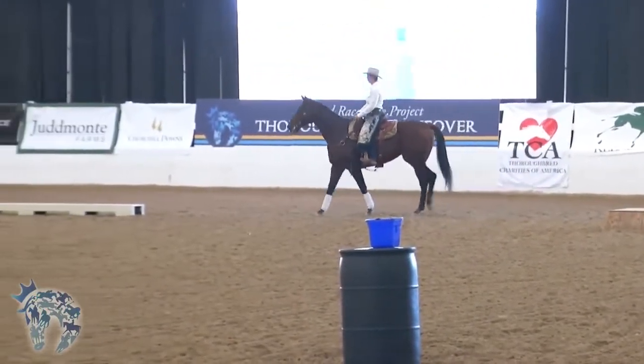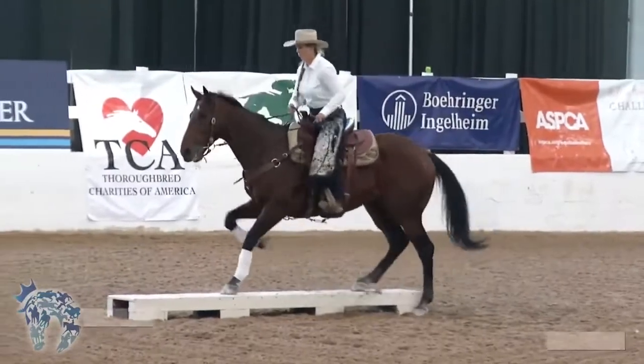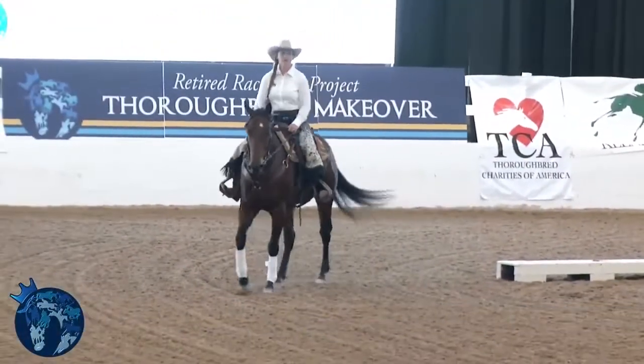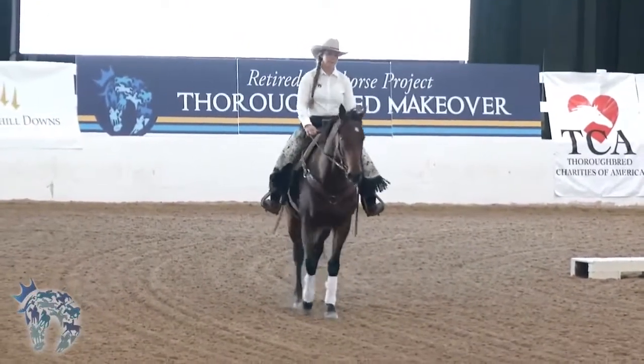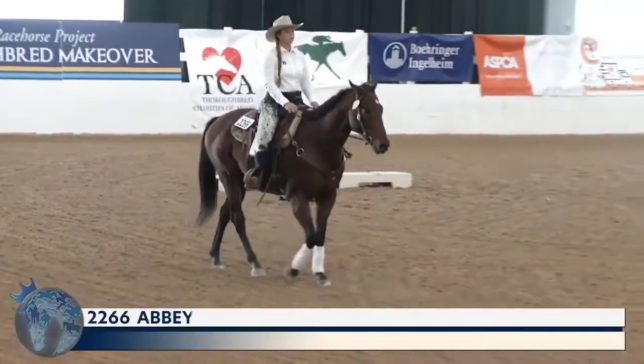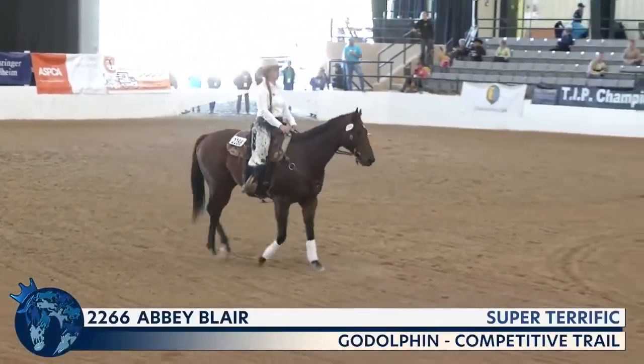Next horse and rider to go, number 2266, a horse that is for sale as part of the ASPCA Makeover Marketplace, Super Terrific. Owned and trained by Abby Blair from London, Kentucky. Kentucky bred, great breeding, sired by Super Saver out of the Tiznow dam Tis Terrific.